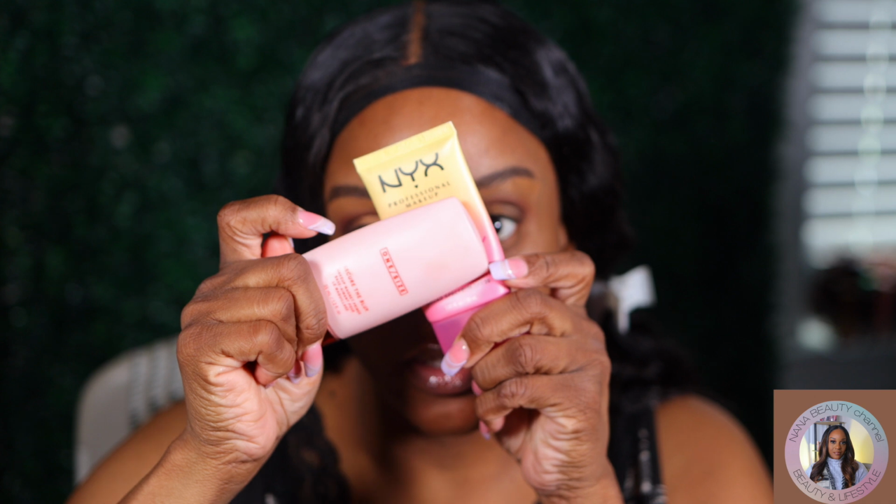Okay guys, let's start off with my two most recent favorite primers, the NYX Blur and the Secure the Blur by One Size and Patrick Star. This is what I normally would use, so of course we're going to use what we normally would while we test these two foundations out.